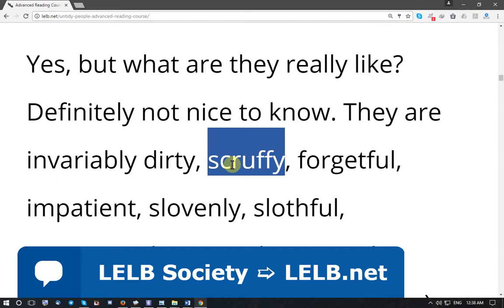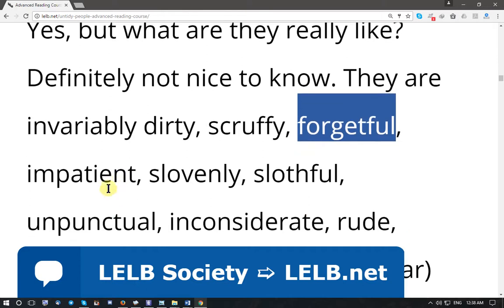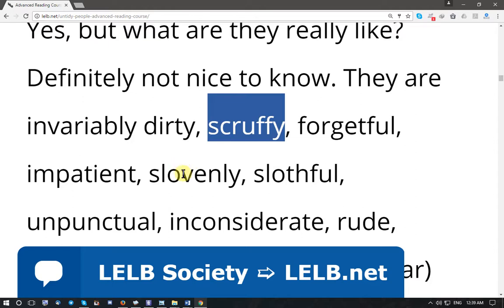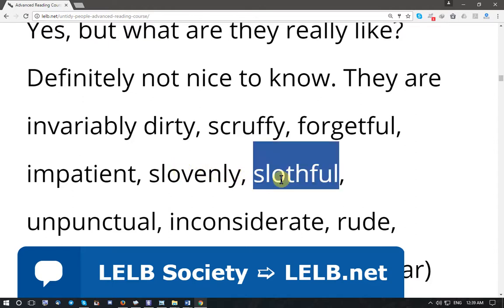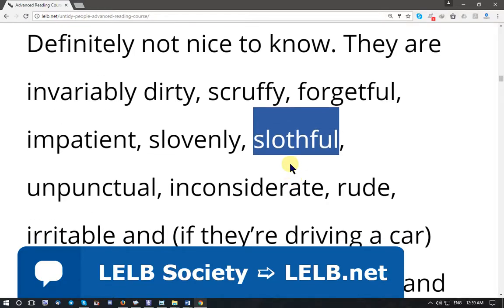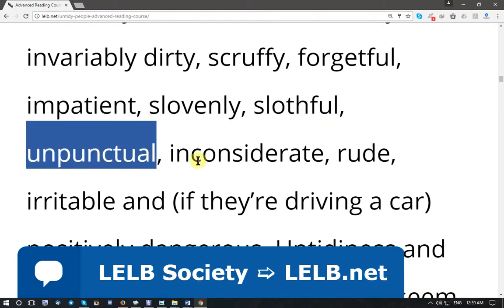Scruffy means disorganized, untidy, forgetful, impatient, not patient, slovenly, and scruffy all have almost the same meaning. Slothful means lazy, indolent. It has come from slow. Slow means not rapid, and sloth is the noun form of that, and also it refers to an animal, a mammal, that moves very slowly. Unpunctual, not timely, not on time.